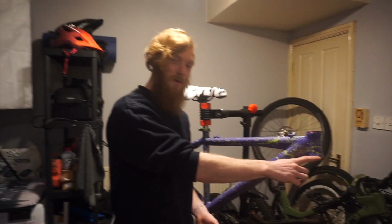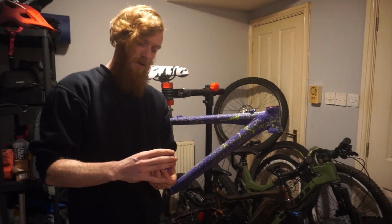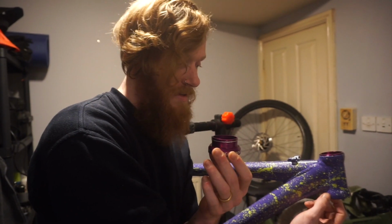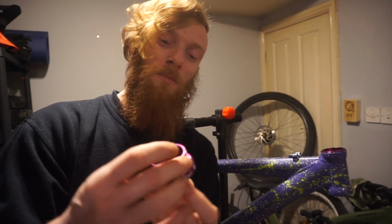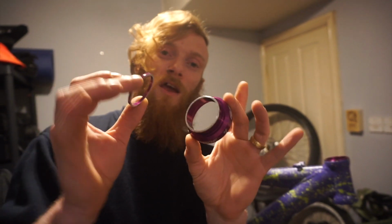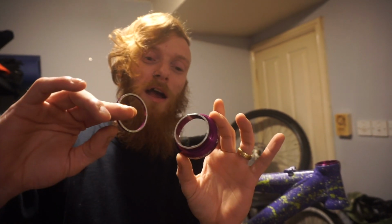Okay, so we're back many hours later. As I suspected, the bottom headset bearing cup was too long. This is 15mm in length, and the integration inside is only 10mm. So what I've done is, I've not done it myself because I wasn't confident enough to saw 5mm off the end of this, but I've had my wife's dad go and saw 5mm off for me. He's worked with a bit of metal in his time. He's a well qualified engineer, so I totally trusted him taking just 5mm off.